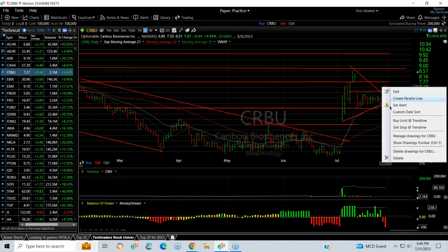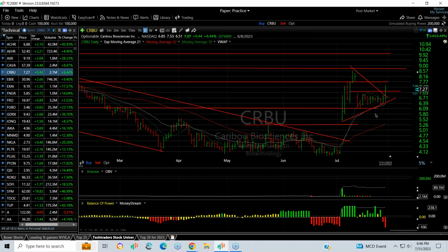CRBU popped out today, and we put a swing on it. I just like the look of that wedge. I think the stock makes a run all the way up to 8 3/4, and then maybe 10.